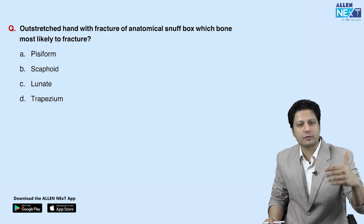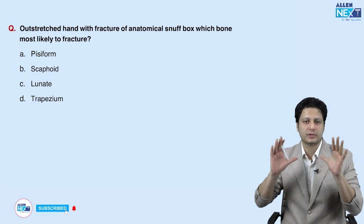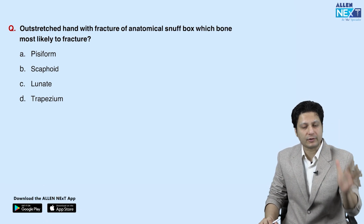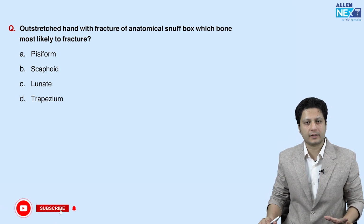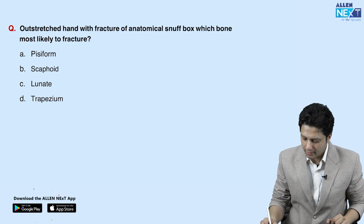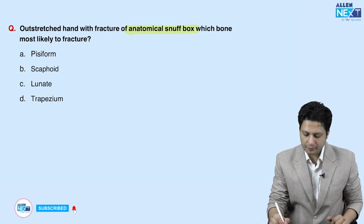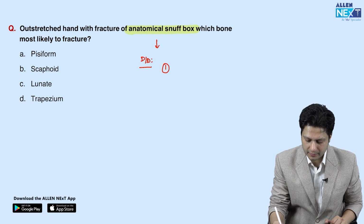This is the kind of question we have discussed multiple times with a hint. Whenever we talked about a scaphoid fracture, I told you 3 points to remember. Point number 1 is the hint which will always be provided in the question clinically: there is tenderness in the anatomical snuff box. All of you are aware that for anatomical snuff box tenderness, there are 3 differential diagnoses. One of them is obviously the scaphoid fracture.